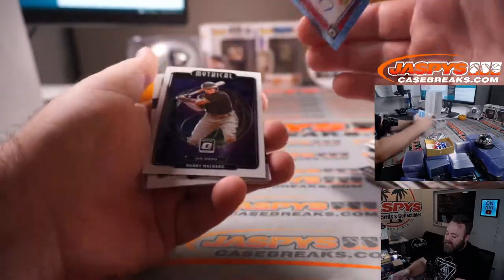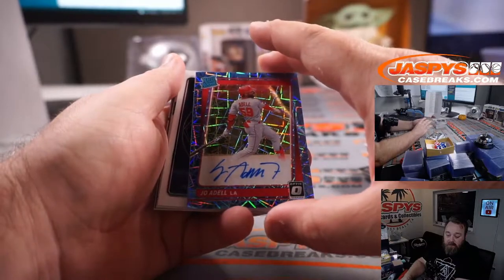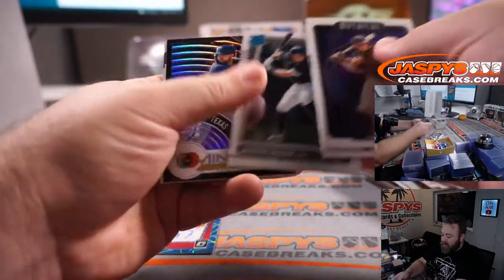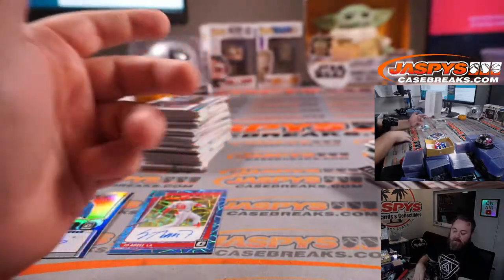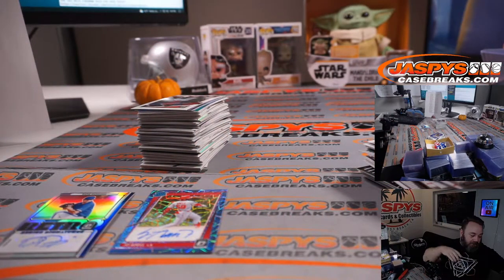And for my Angels, out of 35, Jo Adell. Beautiful on-card auto. Angels is Alan Murdoch. Won that spot in a team filler. Andrew Vaughn for the White Sox, John Gonzalez, and Joey Gallo for the Rangers, Patrick Davis. Juan Soto, Nationals, Cassandra Haley to finish off that box.